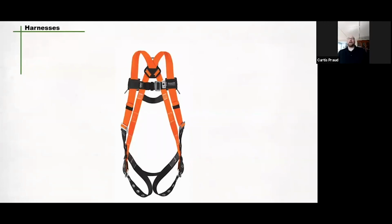Then we look at the care. Like any PPE, fall protection should be formally inspected as per manufacturer's specifications. And it's a good idea to visually check that harness before each use. And then knowing how your fall protection equipment works and how it is used in the proper way is very important. You must follow manufacturer's recommendations again, as well as your company's safe job practices and safe job procedures when utilizing and using your equipment.